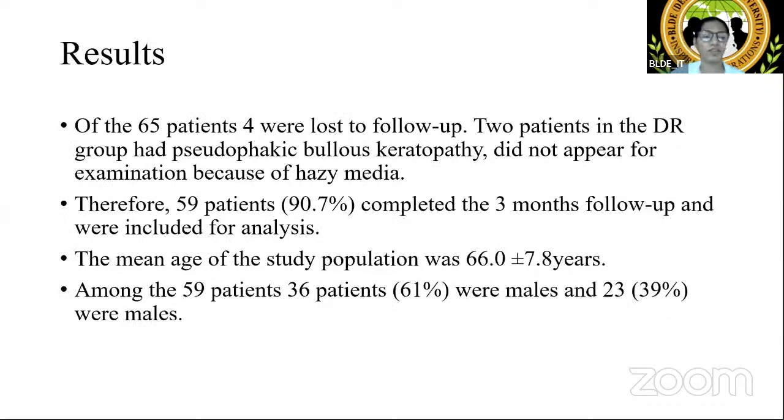The results: out of the 65 patients, 6 were lost to follow-up, and 2 patients in the diabetic retinopathy group had pseudophakic bullous keratopathy, so because of the hazy media, OCT scans were not taken. Therefore, 59 patients completed the 3 months follow-up. The mean age of the study population is 66 plus or minus 7.8 years. Among the 59 patients, 36 were males and 23 were females.